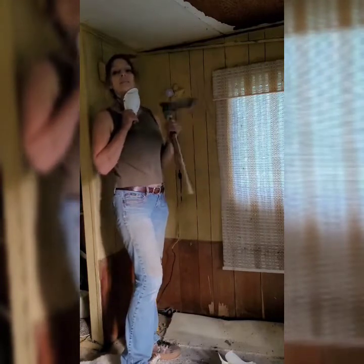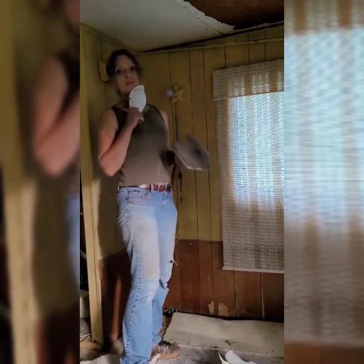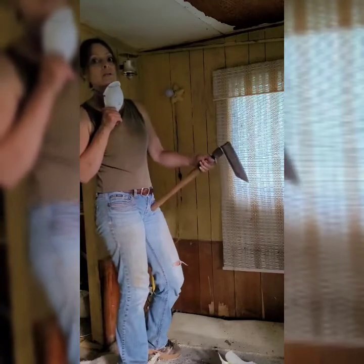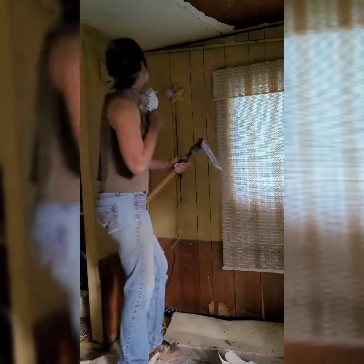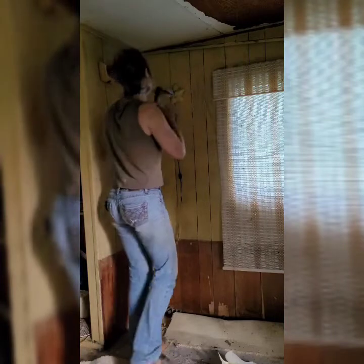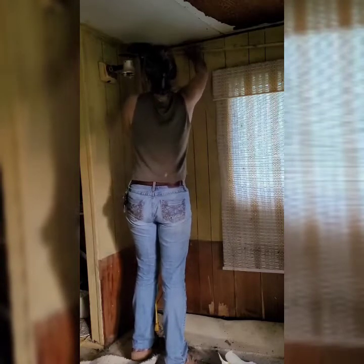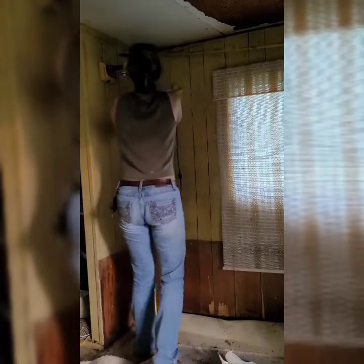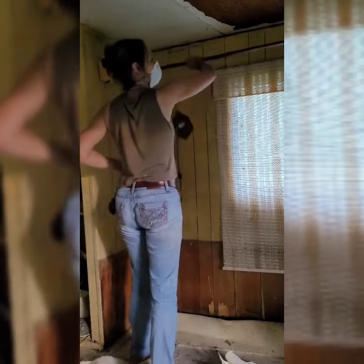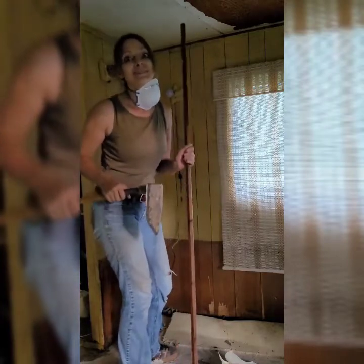Well, I have learned that the head of this shovel makes a really good pry bar. Actually, a better one for this job than my actual crowbar, or the crowbar end of the hammer. So that's how I got all that down with my military shovel. So I'm going to show you how I did that. Like so. Since the blade of it is so thin, it fits in there better than the crowbar or the hammer. And I didn't even break the piece of trim, so that's pretty cool.